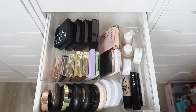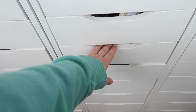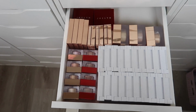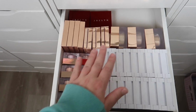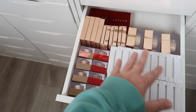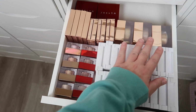So that's, again, my first highlighter drawer, and then my second highlighter drawer has Ofra and Jaclyn Cosmetics. So not the most aesthetically pleasing. I mean, it's kind of aesthetically pleasing, but I wish it was a little bit more functional. It's hard to tell which highlighters I have from Ofra. Like, I have to pull them out to see, but I have quite a few.